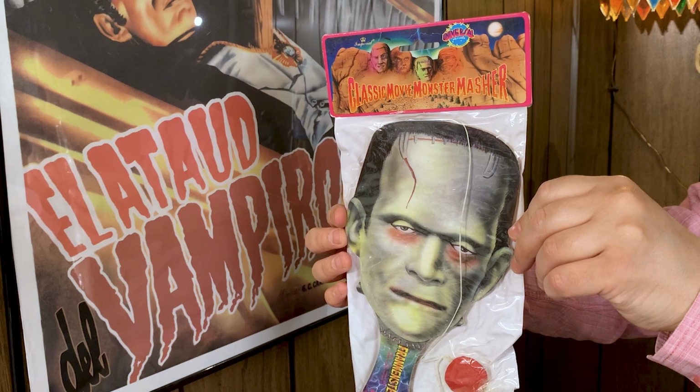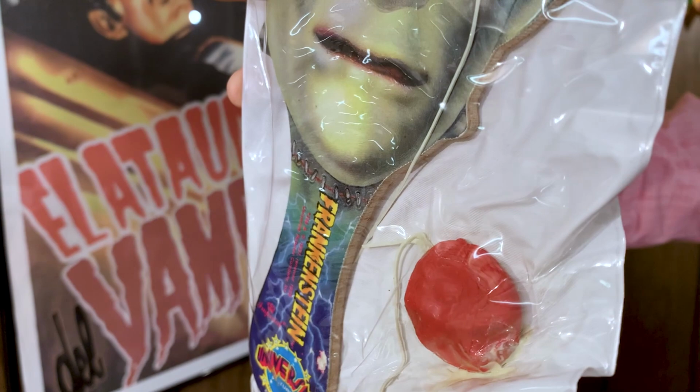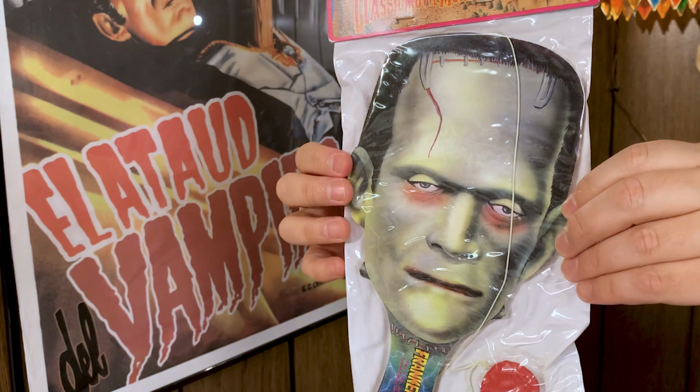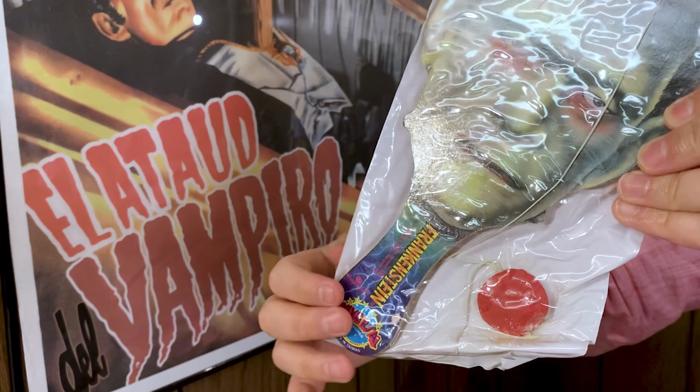And you can see the ball itself is smushed flat. It's dried up. It's a rubber ball. It's hard as a rock now. It's all smushed. Now I have another one of these, and in fact, I have multiples of all of these. And the ball is still round, so I don't know what happened to this one. But I decided to show you this one because on the other one, the end is sticking out of the package a little bit. So there's Frankie.